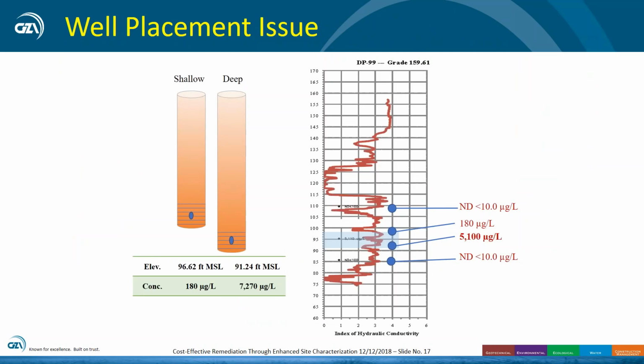The importance of heterogeneity also came out on this site in terms of well placement. These are two wells, which we refer to on site as the MW11 cluster well. The one to the left was installed previously, prior to evaluating the lacustrine deposit, and we found that the concentration was 180 parts per billion. To the right, we installed a deeper one to the top of the lacustrine. So you can see the wells are located, one in this upper lobe with lower concentrations and one in this lower lobe with higher concentrations. Again, these lobes are only 3 to 5 feet thick.